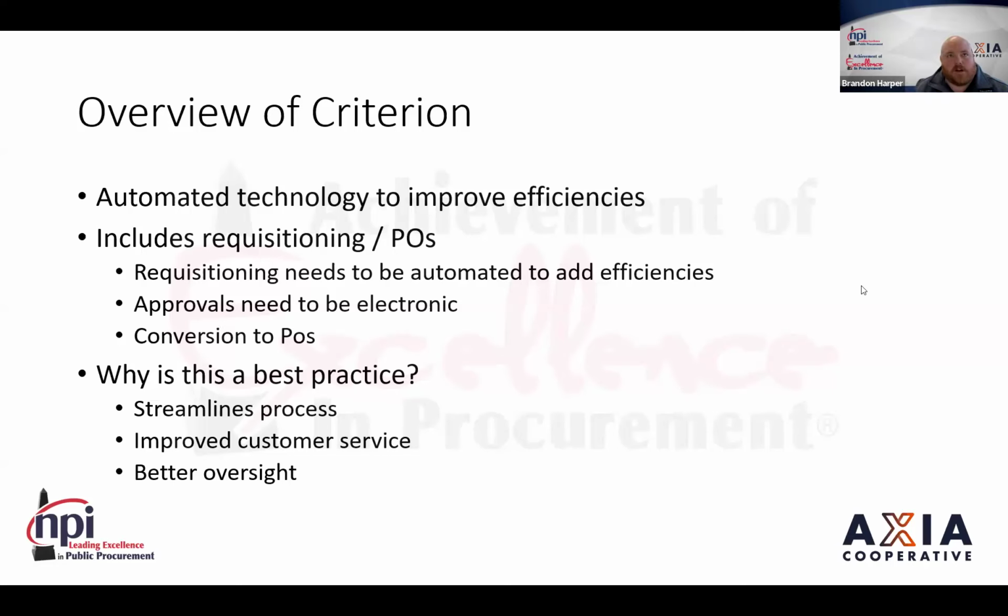And we understand that sometimes with the smaller agencies, cost can be a deterrent for purchasing a system like this. But there are a lot of various options out there that give you quite a few capabilities. And I do think that this is one of the few things that you can change, and it pays dividends for your staff as far as time and compliance and audit oversight, things like that. So definitely something worth looking into if you don't have it.